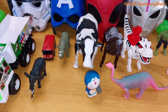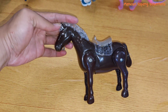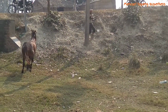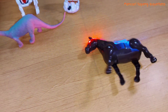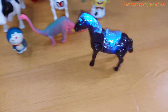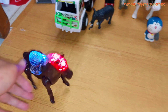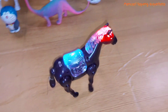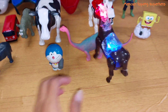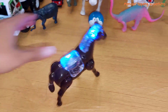All right, friends. I have black horse. Oh, amazing! Look at that. The black horse is moved. And he has red light and blue light on his body. Oh, this is so cute. Horse has a red light and blue light. Oh, amazing.